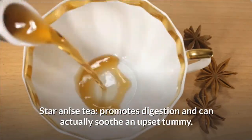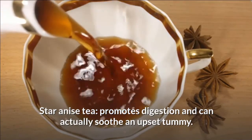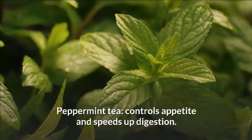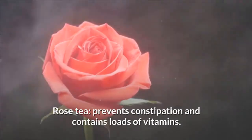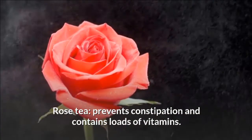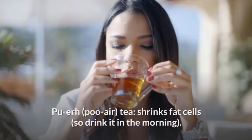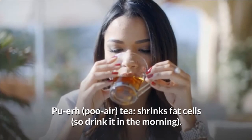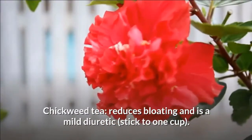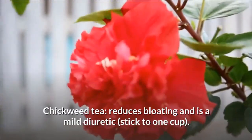Star anise tea promotes digestion and can actually soothe an upset tummy. Peppermint tea controls appetite and speeds up digestion. Rose tea prevents constipation and contains loads of vitamins. Pu'er tea shrinks fat cells, so drink it in the morning. Chickweed tea reduces bloating and is a mild diuretic.